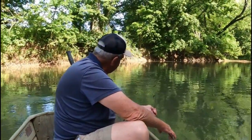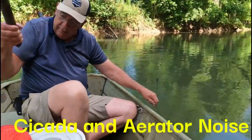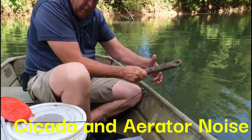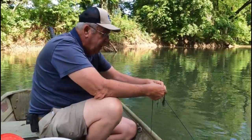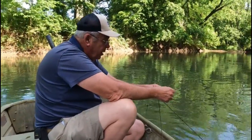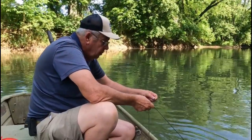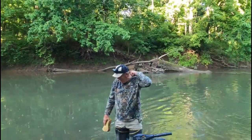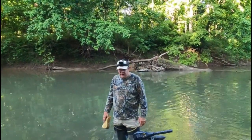Except I'm baiting out a little early. Let me see if it's my weight right here. Huge window weights. People give me these all the time, and I like to use them. And here we go, just like that. Gonna go run these trot lines.